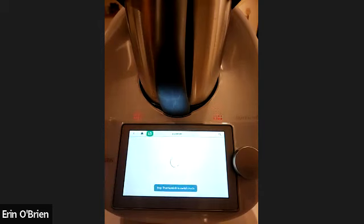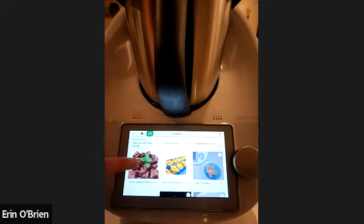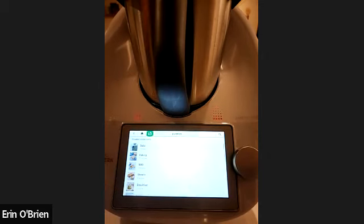Created recipes are all ones that I've imported, whether they're my own ones that I've adapted or whether they're from, quite a few of them are from the recipe community. And then collections. These are our Cookidoo collections that I make just of things that I like. So you can name your collections whatever you want. You can have as many as you want. There is a limit to how many, but it's like thousands. I can't remember exactly. You'd be doing well to fill it.